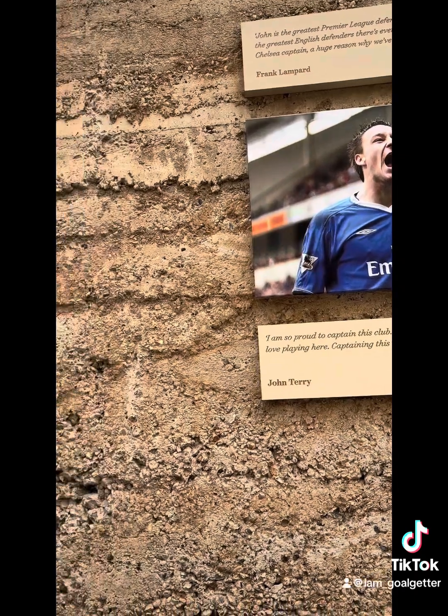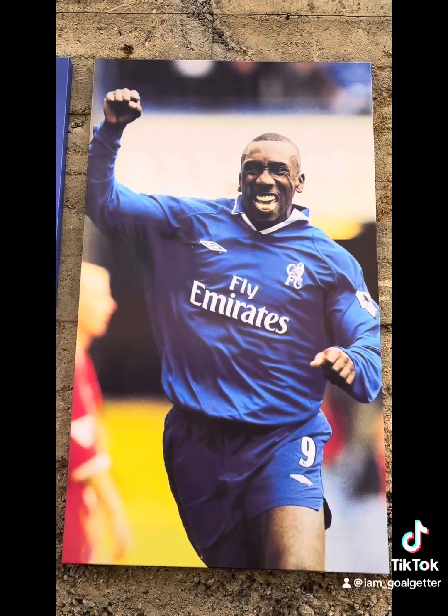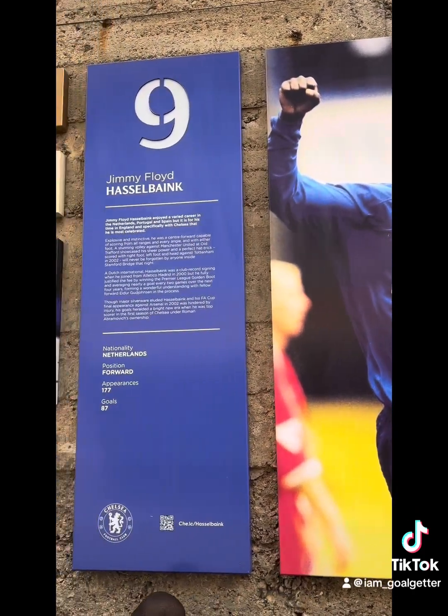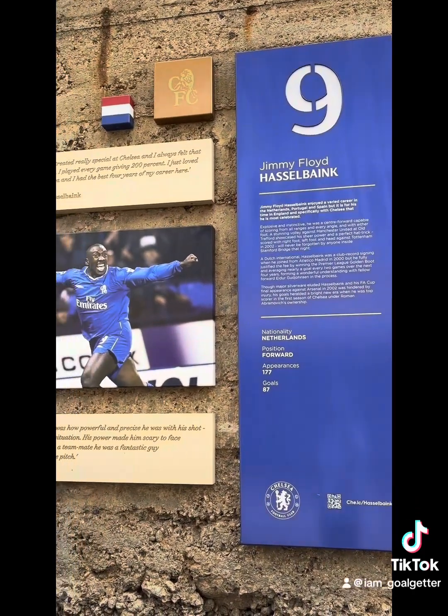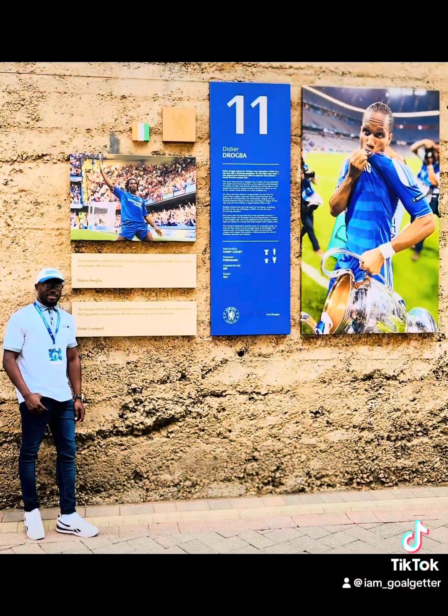So the last player we have on the wall is Jimmy Floyd Hasselbaink, former striker of the team, and he made 177 appearances. Alright, that will be all on my trip to Stamford Bridge, the home ground of Chelsea Football Club.